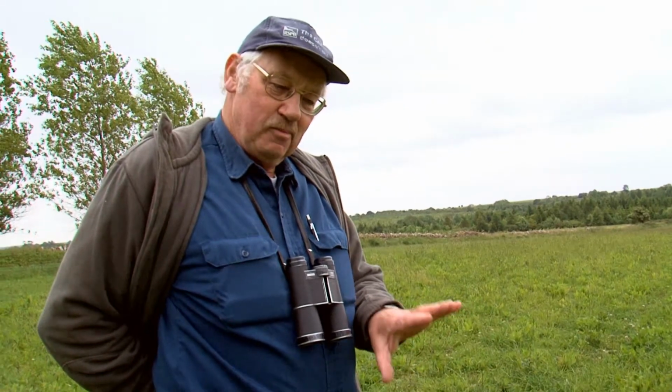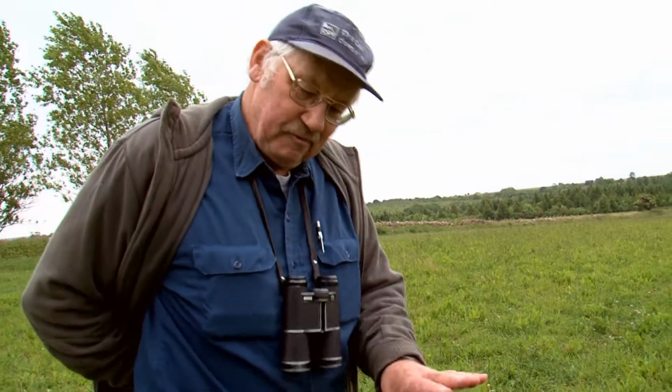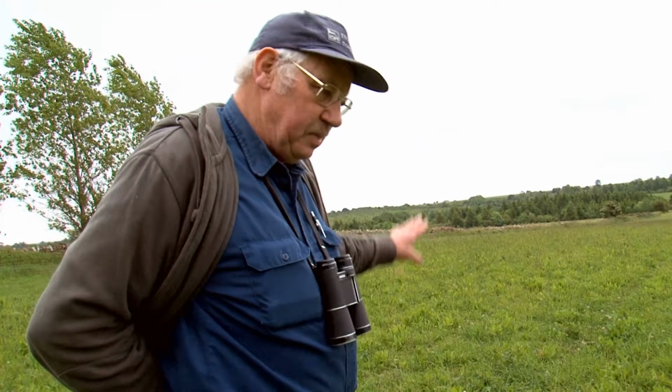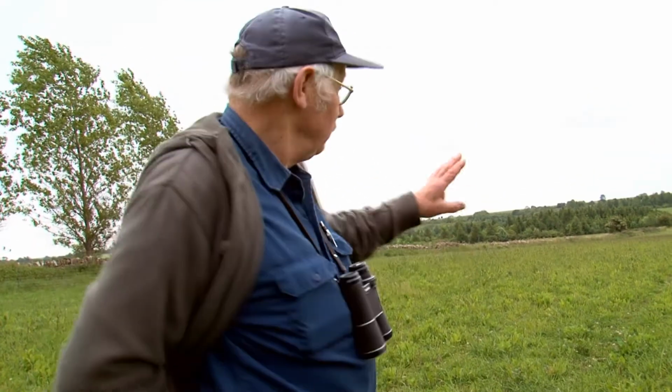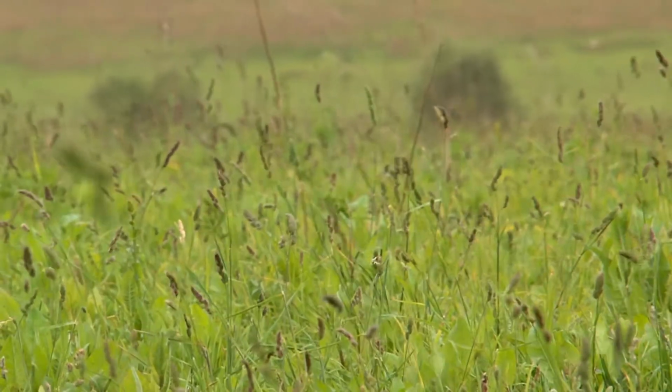Another thing that just crosses my mind with the rotational grazing is that we're getting rotational flowering of things like sainfoin and bird's foot trefoil, which the bees really like. And we've got some bees here, and another man runs the bees, and he's really pleased with this. So he gets a succession of flowers in relation to the rotational grazing.